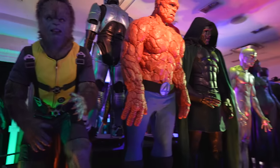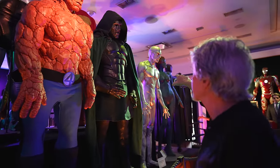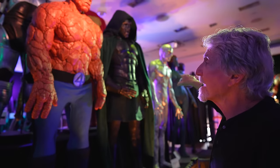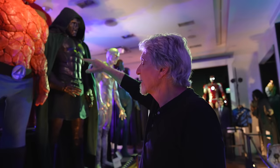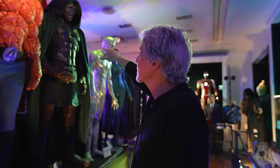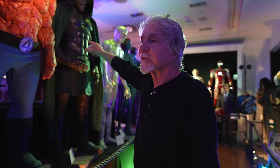And all three of these guys, another Doug Jones on the end, the Silver Surfer, that's from Rise of the Silver Surfer, but all three of these guys are from the Fantastic Four movies. So you have the Thing, and you have the main villain, which is Dr. Doom. Those are all screen used costumes.